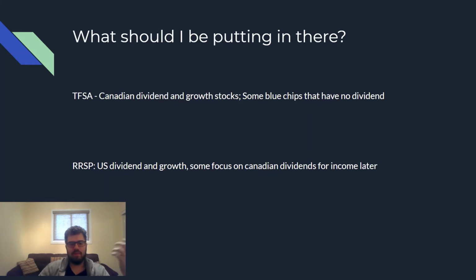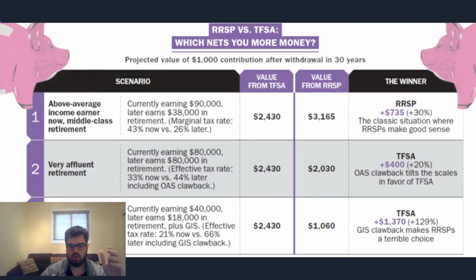what, Mike, what should we be maxing first? So I have a little diagram here, so you guys can look at it as I'm talking. But the biggest thing that you have to remember is that it really mostly depends on your income and your life situation. So if you are maximizing your benefits, if you have a lower income, like 40,000, a more medium-sized income, however you want to call it, and we have the GIS clawbacks as well. So because of that, you usually want to max out your TFSA.